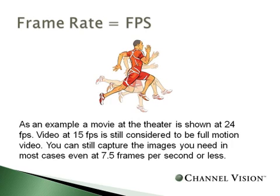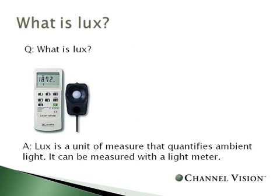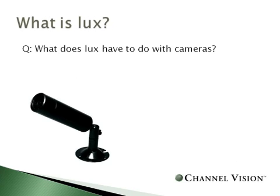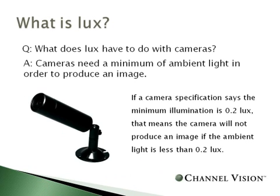With that being said, let's talk a little more about cameras. Talk about lux rating. So what is a lux? A lux is just a unit of measurement that quantifies the ambient light that's available. You can use a light meter to measure this if you want, but that's really just a detail. What does the lux have to do with cameras? Well, it's very important because a camera needs a minimum amount of ambient light in order to produce an image.